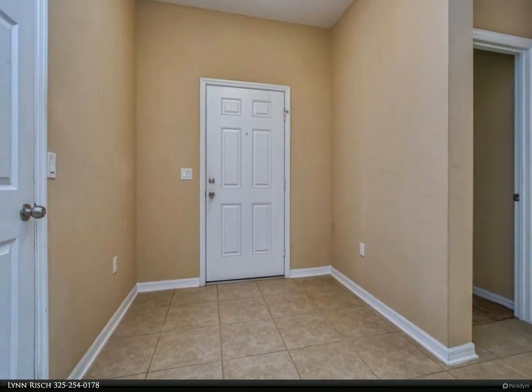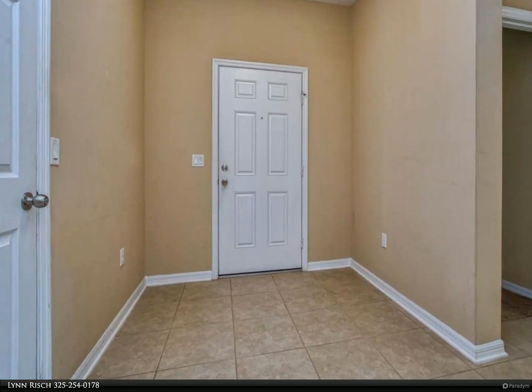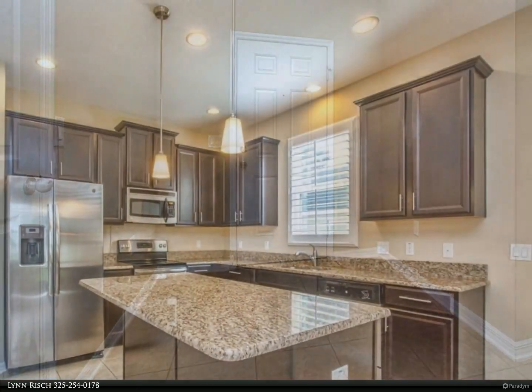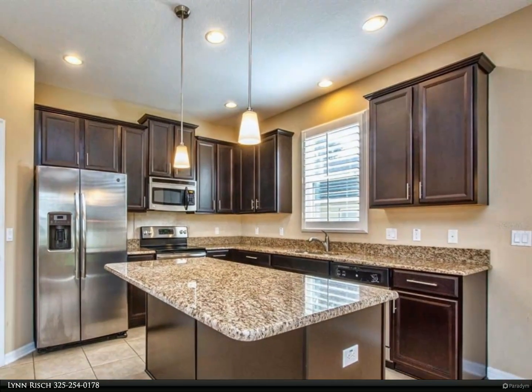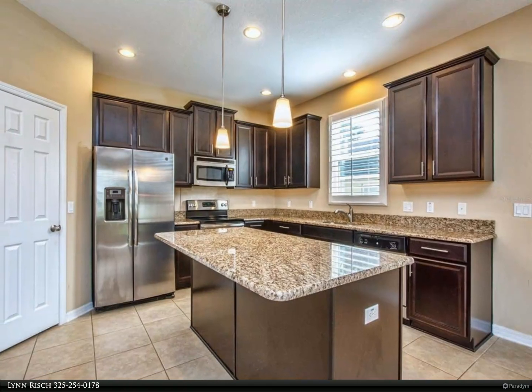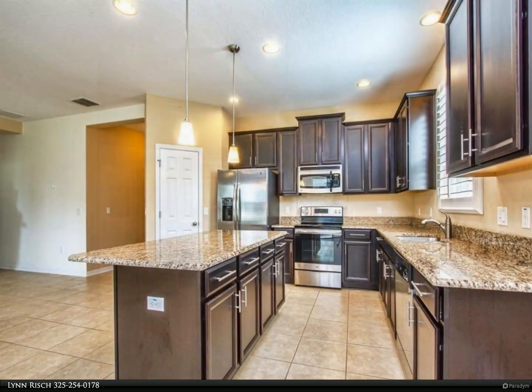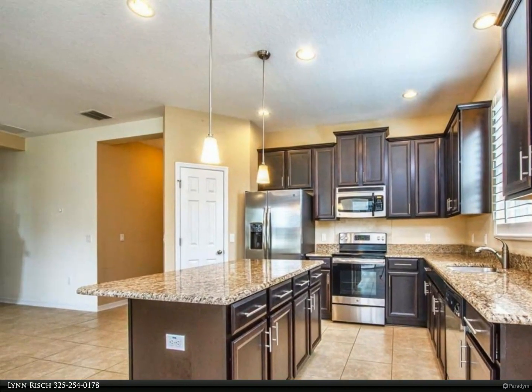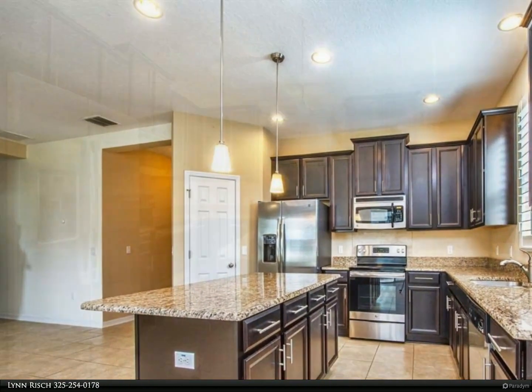Open to both the dining area and the family room, it allows you to be a part of the fun while preparing meals. 17-inch tile floors are attractive and easy to clean. A sliding door opens to the screened porch and allows plenty of natural light. Plantation shutters are on all the windows, which are double paned.